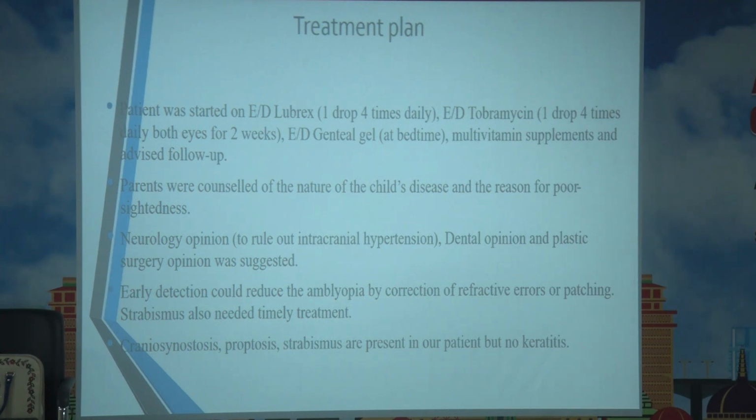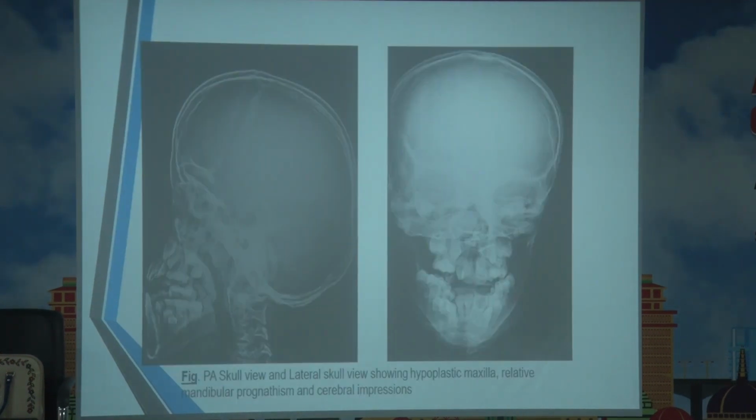The parents were counseled on the nature of the child's disease and the reason for poor sight. We have also suggested a neurology opinion to rule out any intracranial hypertension, and dental and plastic surgery opinions. In the patient, we have seen craniosynostosis on the CT scan that we did. Proptosis was there, left eye strabismus was there, but there was no keratitis. The PA view skull and lateral view were done, which showed hypoplastic maxilla. The mixed dentition can also be seen with mandibular prognathism, and a few cerebral impressions can be seen.